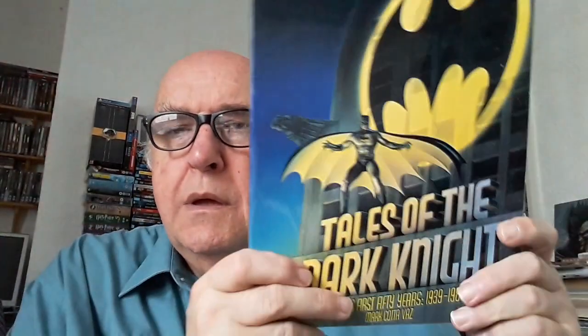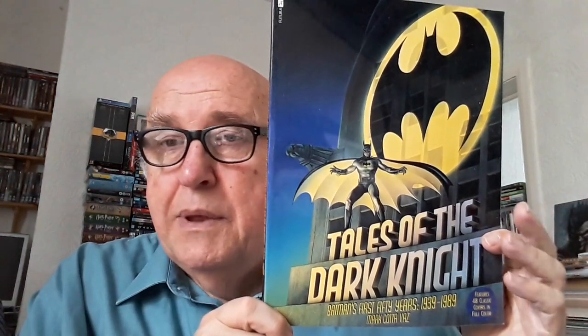And then I picked up a very nice book from a charity shop. Tales of the Dark Knight. Tells you all you need to know at the bottom of the cover there. That was only about £4 or £5. There again, it's quite an expensive book. Well, it's not that expensive. No, it's a tenner, but I think I paid about £4 for it. But it's got some very nice stuff inside.